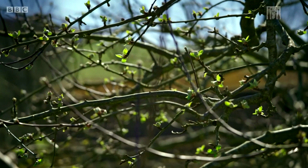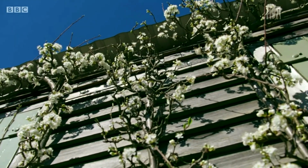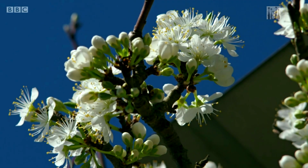It's a really exciting time of year as everything's sort of springing into action, and I think as a gardener you are nurturing a group of plants or a particular space. The buds are starting to swell. The plum blossom, I think, came out yesterday. You can't help but be sort of inspired and motivated by it.